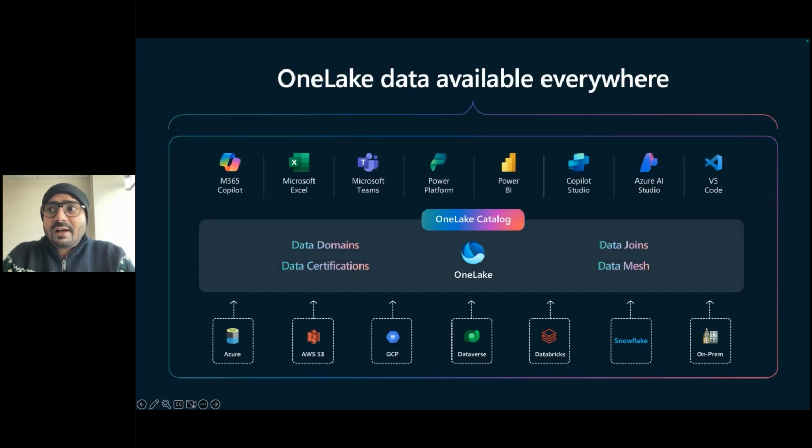If I move forward, this is how it would look. You have your 365 Copilot, your Microsoft Excel, your Teams, your Power Platform data, Power BI, Copilot, Azure AI, and then you can club your Azure, AWS, GCP cloud storage, Dataverse, Databricks, Snowflake, on-premise. You name it, and it can be brought into one lake. And that's the beauty. You can have a single integrated data lake.